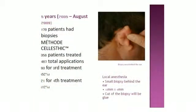Even you can use them for beauty. This is Roland Ney. Roland Ney is a friend of mine. He works with the Thymus cells, and you see he injects them, and after a short time it's coming up, and the second and third treatment improves even more. And for this treatment, even the skin biopsy here behind the ear is enough. They call this method cell aesthetic.